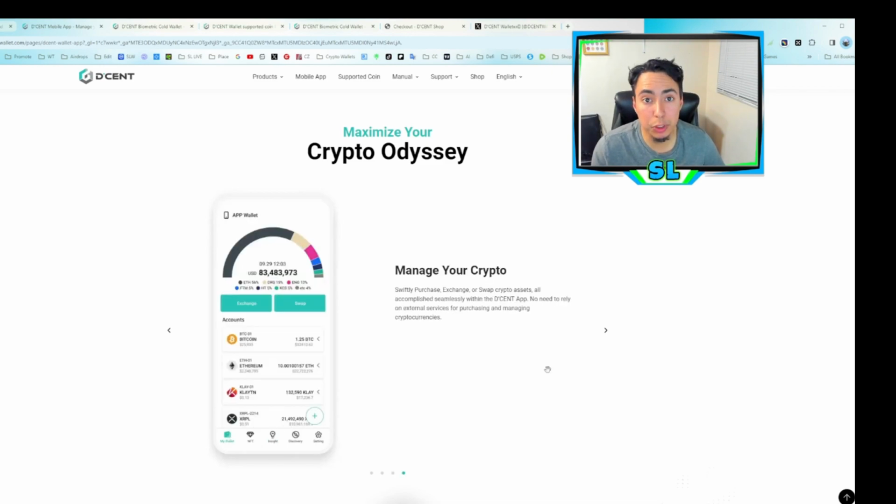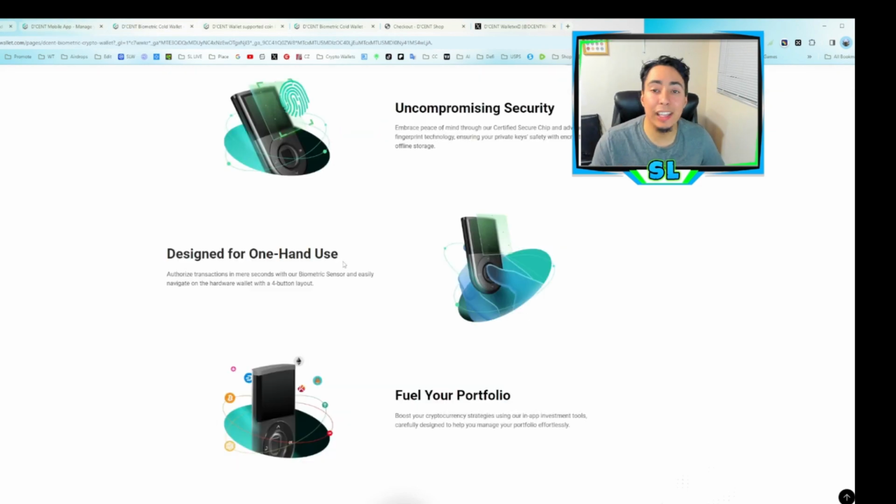And the best part about their UI is that you can easily manage your crypto on your cold storage wallet, which a lot of cold storage wallets out there do not let you easily manage, especially with an app. And here you can swap, you can buy, you can send, you can do a lot of things using the app, of course connecting with the wallet. And the wallet is super easy to use. It's designed for one-hand use, and I used it before.